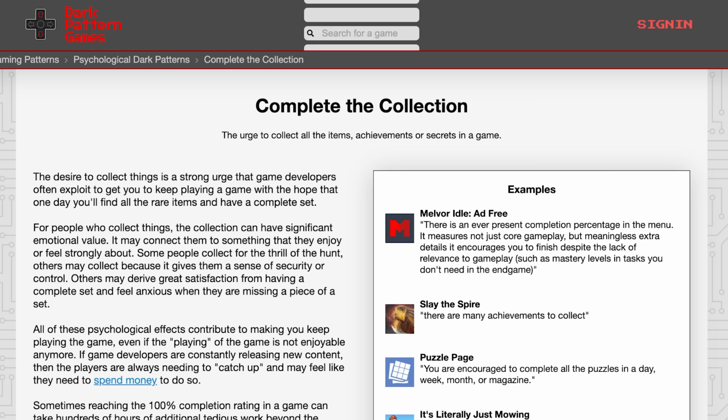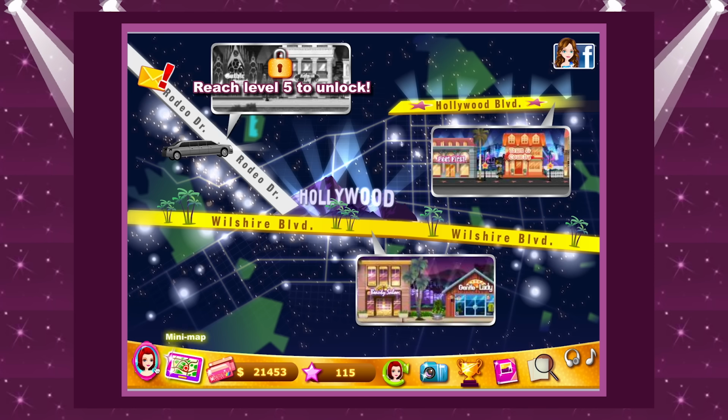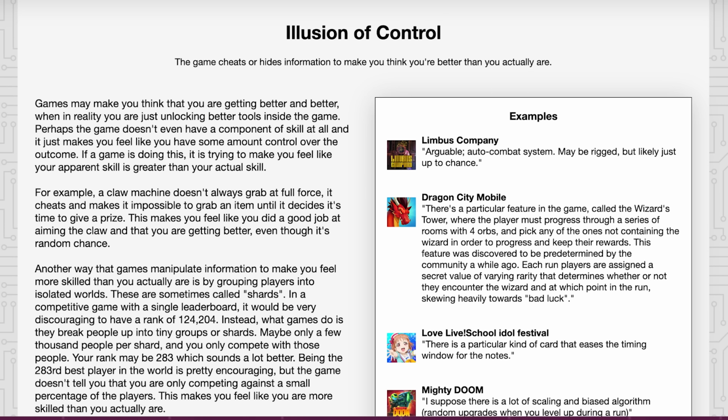Next is complete the collection, or rewarding completionism. I'd say this one is completely inapplicable to Shopaholic Paris with its lack of collectibles and tiny inventory size, but it becomes more relevant as the series progressed, especially after the party gameplay loop was introduced. You're encouraged to have as many colors and styles in your closet as possible, and although I'm not positive whether these games ever gained an inventory size that would allow you to collect every possible item, this pattern still mildly applies.